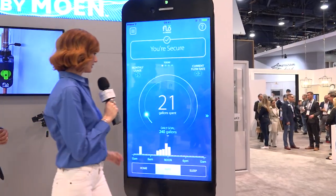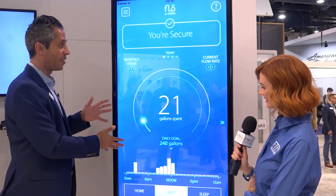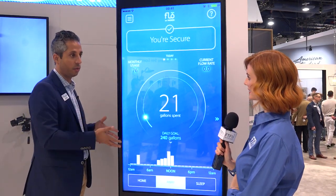Cool. I'll show you how it all comes together. Okay. So now let me show you how it works. So this phone is actually connected to our Flo By Moen device. Okay. So the whole homeowner interaction is through the smartphone app.